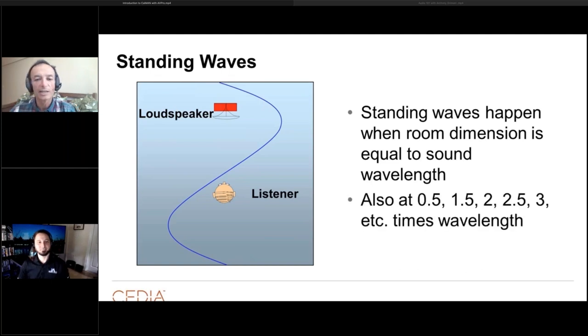Now, they don't just happen at the length of the room. They also happen when the room is half the size of a wavelength, or 1.5 times, or 2, 2.5, up to 3 times. Once you fit enough waves in the room, usually the standing wave gain or efficiency goes down. So really you want to worry about the standing waves that are twice as long as the room, and maybe 2 or 3 harmonics up from that.